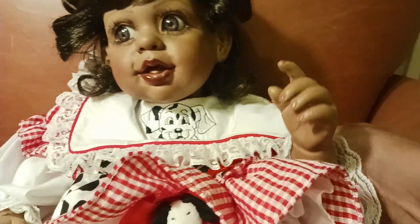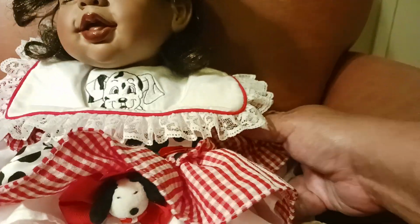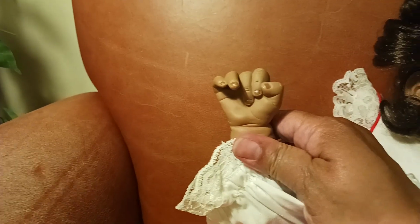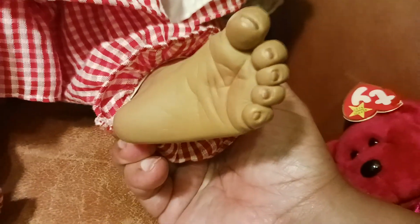So she can bend. I could feel the armature in the back of her arm. I think she can straighten it out. See, right here, her little palm goes like that, which is cute. And the seller said that she's a rare doll. She's a rare Fayzah Spano doll. Look at her little hand expression. That's really nice. And then down here, her little feet. Look at the little curvy feet.